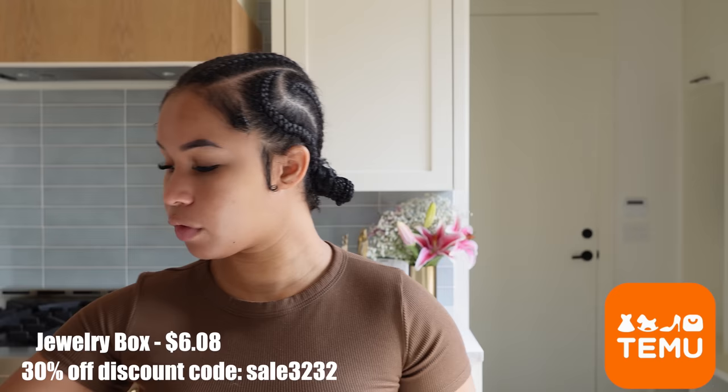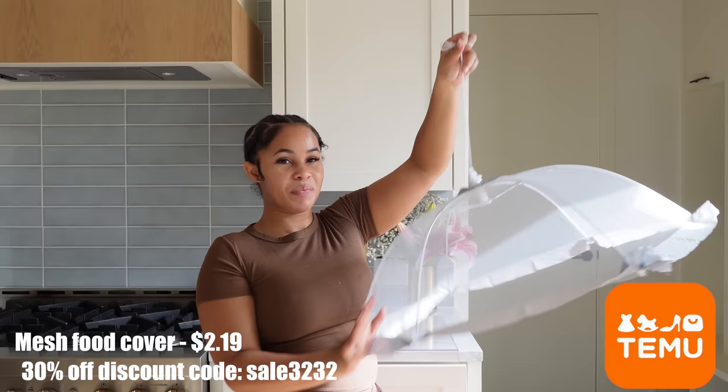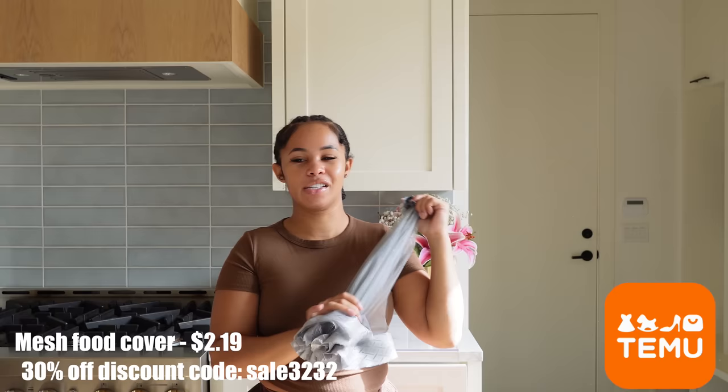This was one of my favorite things also. I've been wanting one of these for so long and they had it on there for so inexpensive. I was like, oh yeah, that's tea. Let me show y'all. It's one of these little nets that go over your food when you're at a picnic or eating outside. Y'all know I like to take the boys on picnics and even just have food in the backyard and stuff, like just put this over it so the flies and the gnats and the little bugs can't get in. I think that is so cool.